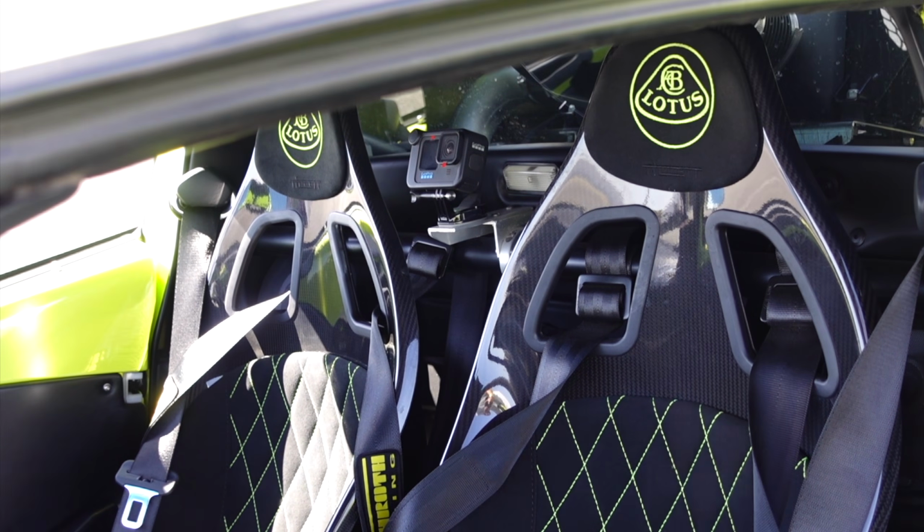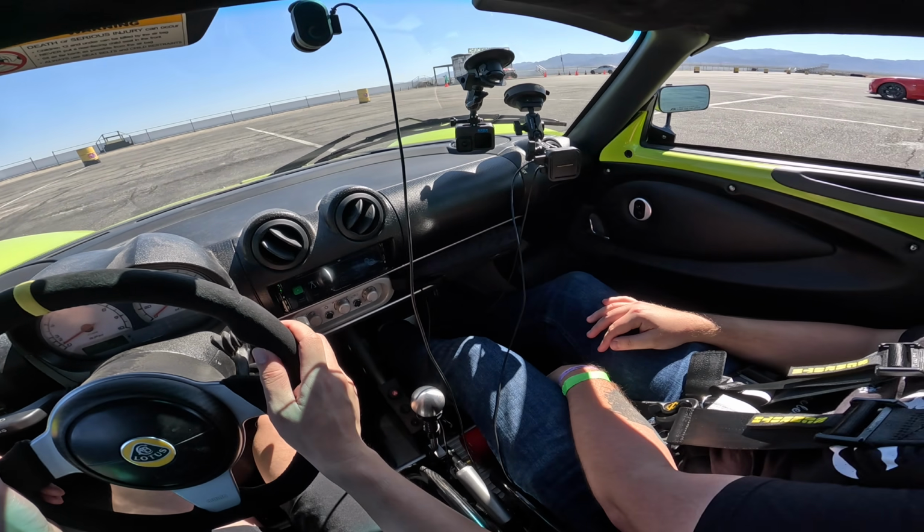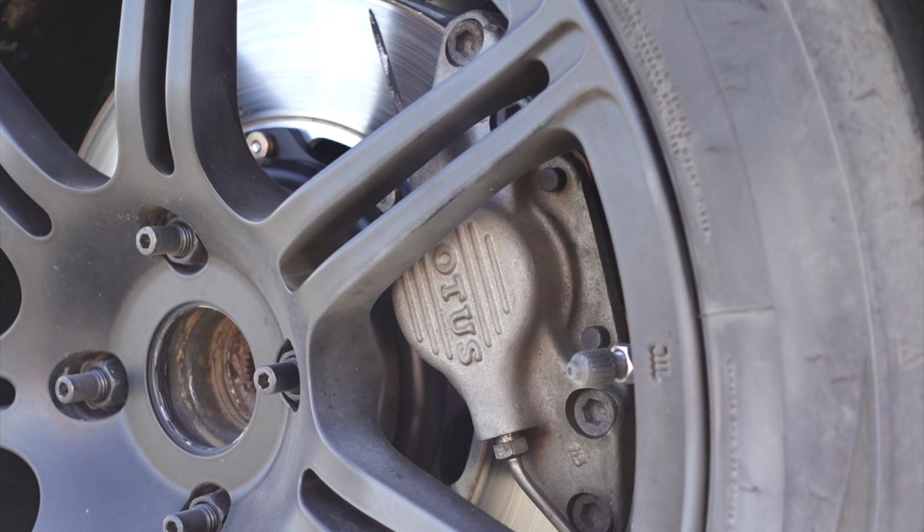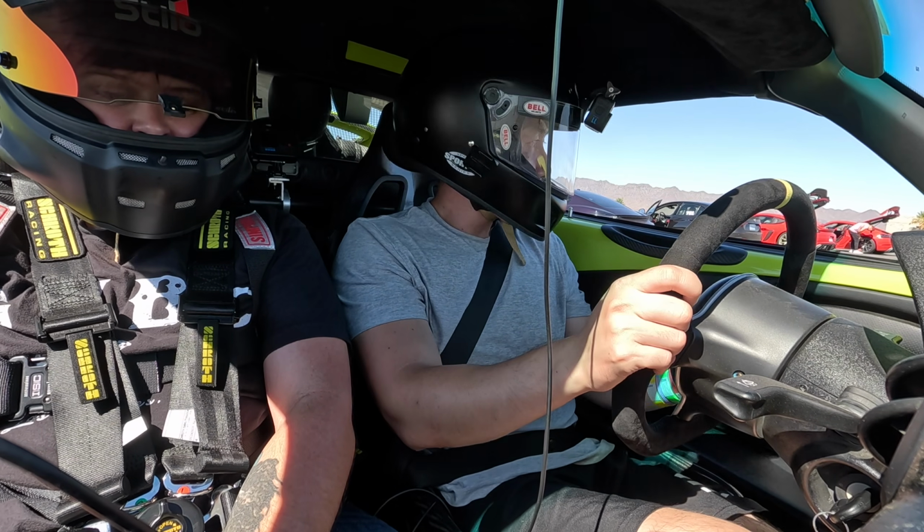Yep. Okay. Not my first time driving an Elise or Exige on track, but with 280 horsepower, this is definitely by far more powerful than the naturally aspirated one I drove. Let's see how this does.